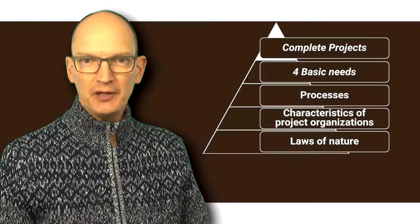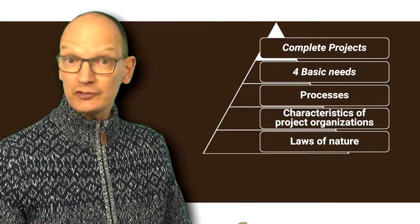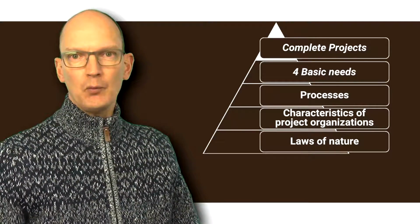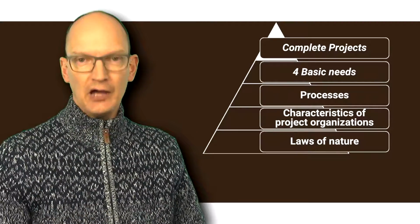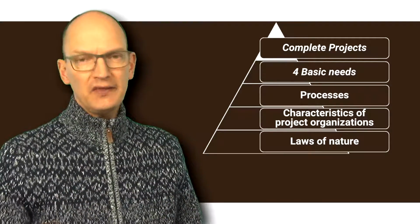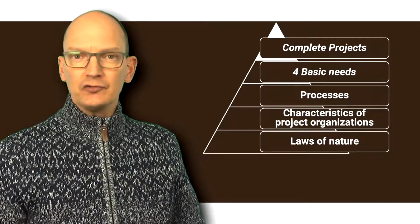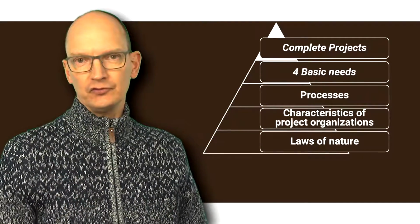Project organizations have formal and informal processes to complete projects and to stay out of problems. So this basically comes down to processes to fulfill basic needs, because that is what basic needs are about. But when these processes work flawlessly, projects will complete successfully and stay out of problems. But the truth is that projects run into trouble all the time. And think about it, these processes are not flawless. Now we are getting closer. So what are those processes?